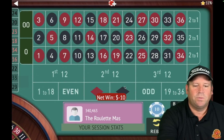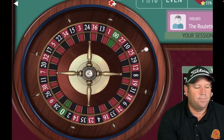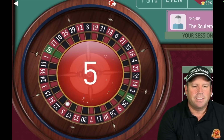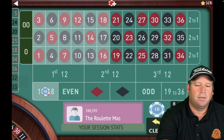And that's a loss, so we double and move to the right. Okay, so let's go ahead and spin. Here we go. We're 10 minutes, 15 seconds in out of 15. And that's a 5 red. And that's a loss, so we go back to the left and double again.